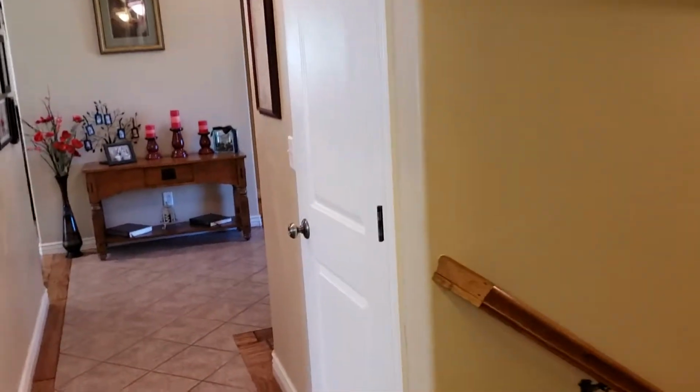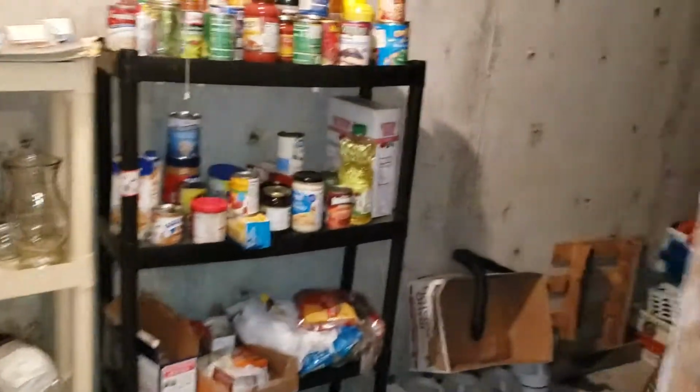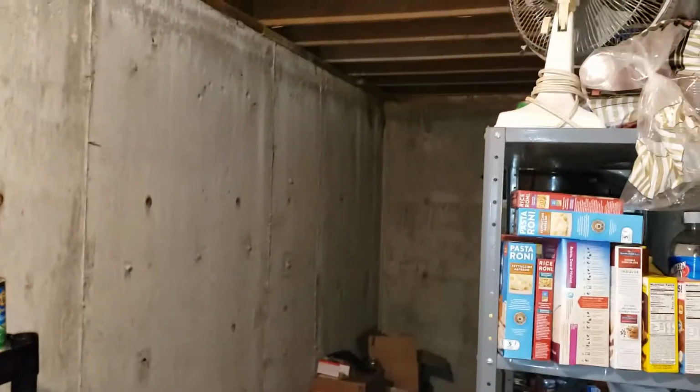Okay, again, that's garage and game closet. Let's go downstairs. This is such a neat area down here. This door's open, usually wouldn't be, but I left it open just so you could see. Cold storage, deep, deep room, lots of shelving.